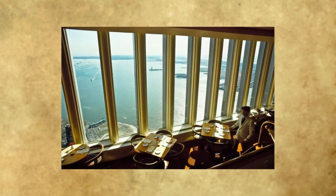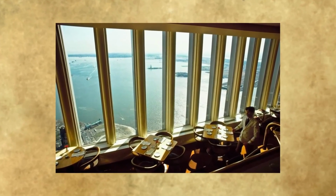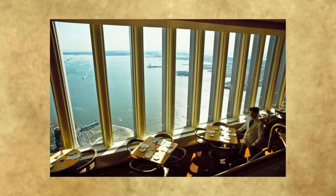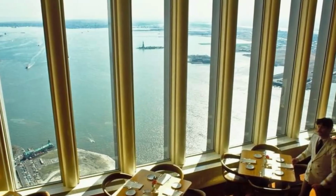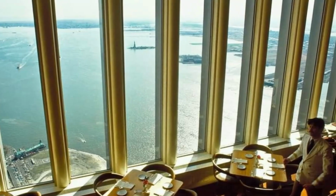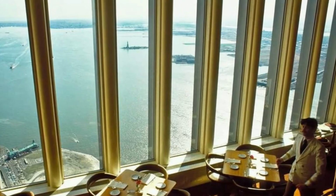Diners at the Windows on the World restaurant enjoyed a stunning view of New York Harbor from the 107th floor of the World Trade Center. The iconic restaurant was a popular spot for special occasions throughout the 80s and 90s.